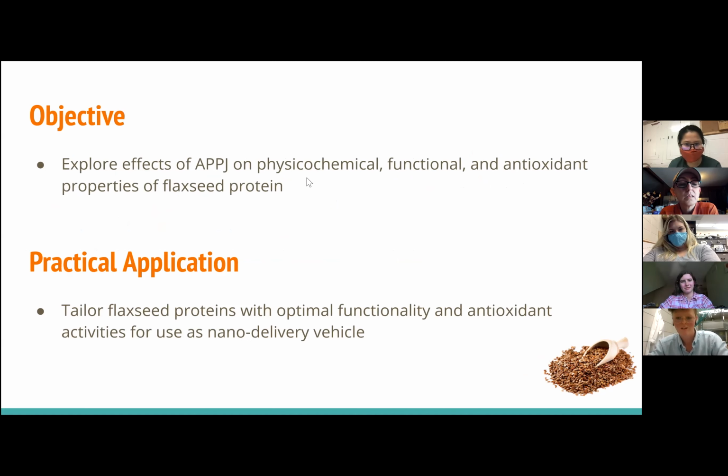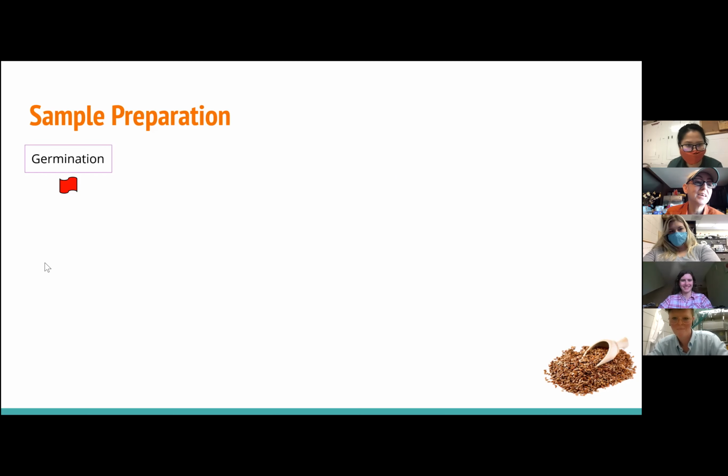Will pop up eventually. There you go. Sorry, my computer is slow. No, it's okay. Keep going. Let's talk about pH. Come on. Oh, just kidding. We're going to talk about sample preparation first.